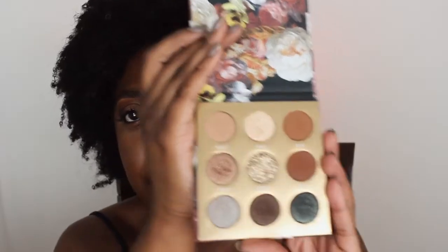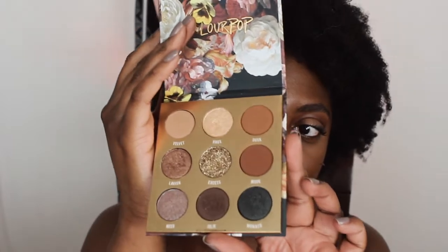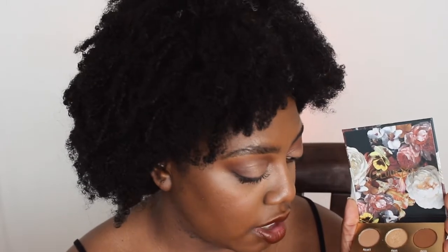So my first choice for my everyday makeup was the Grandeur palette from Colourpop. This is such a stunning palette, and again, the point of me doing these, picking out my makeup and shopping my stash at the beginning of the month, is to rediscover these palettes that I absolutely love, and this is one of those palettes that I just love.